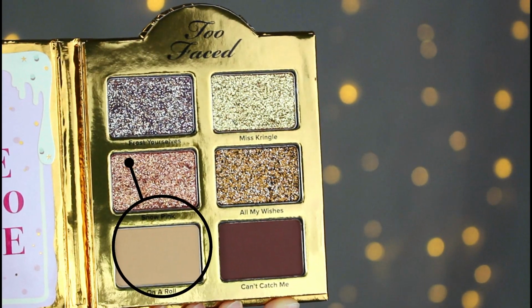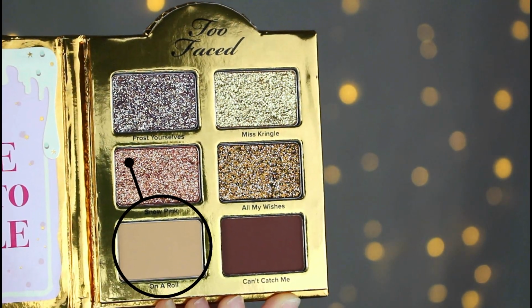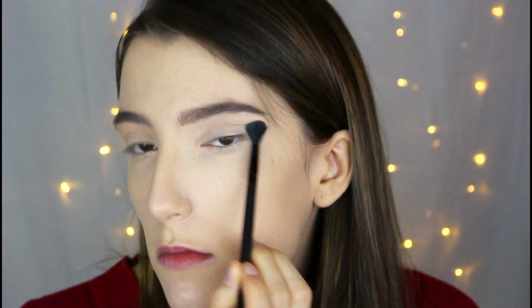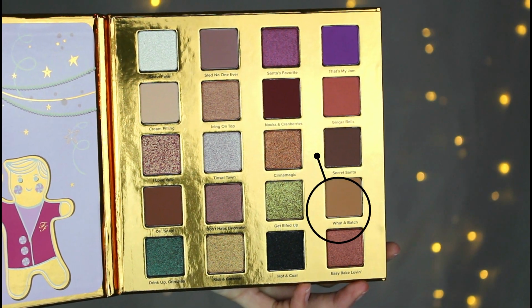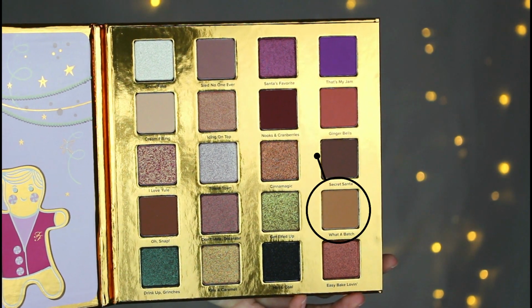I'm going to start off using the Shadow Insurance Anti-Crease Eyeshadow Primer before applying any of the shadows. So I'm starting off with taking on a roll and using that as a transition shade right above my crease. I'm taking a smaller crease brush to kind of find my crease a little bit more with the shade What a Batch.